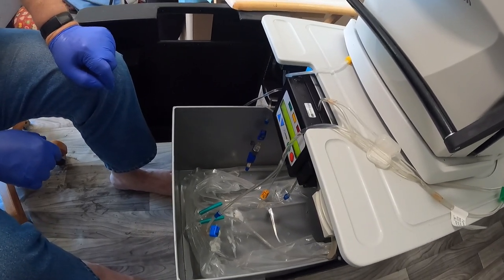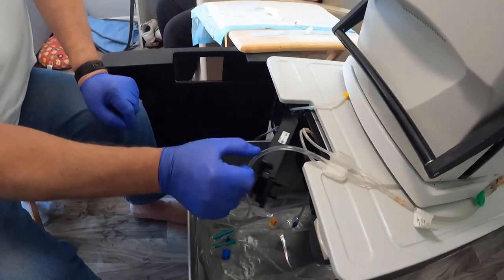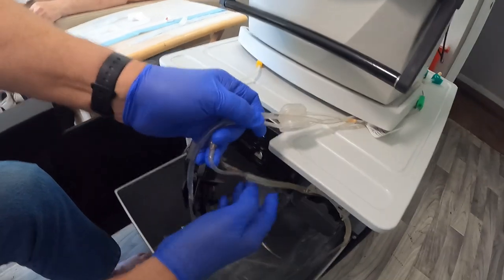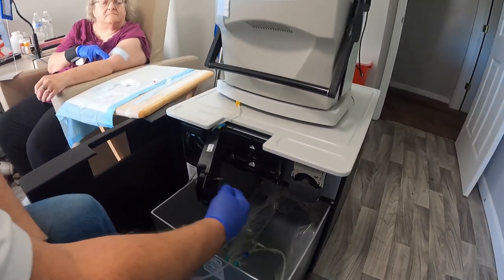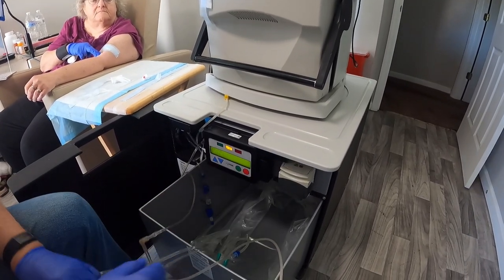It says, give me a minute. And it says, open the door, remove the sack. So you open the door. Pull all that out. And when you close it, you have to close this first, close that.